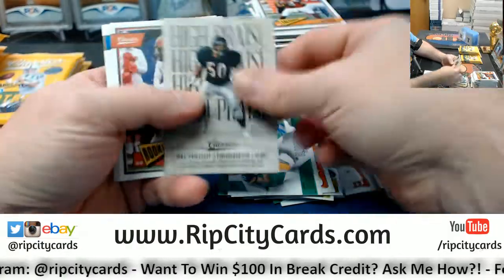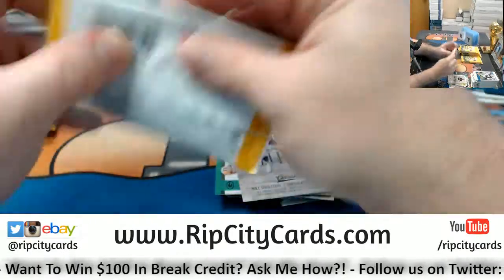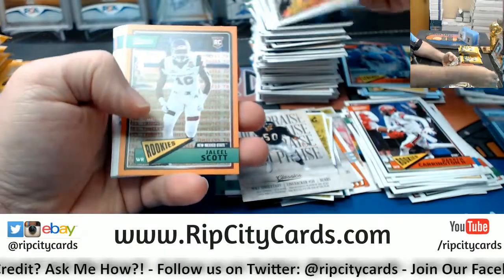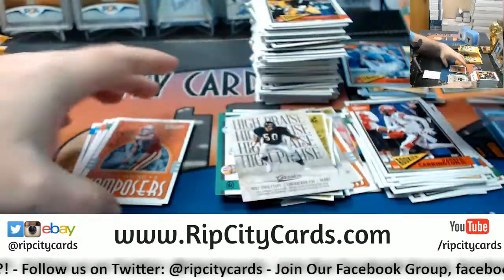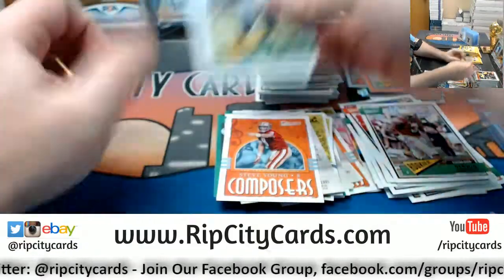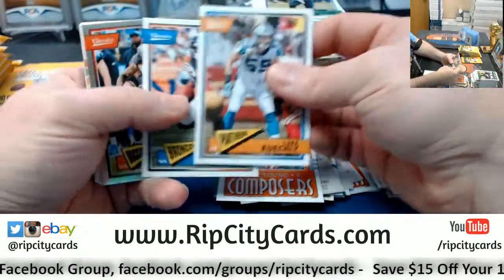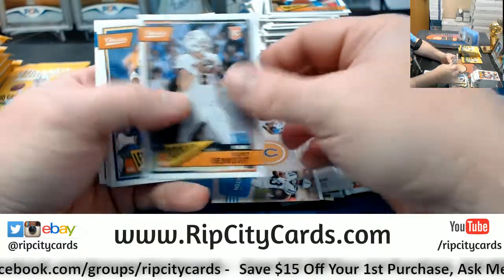Earl Campbell chrome. Darren Carrington rookie. No biscuit. Being said, no biscuit. Jaleel Scott, 25 rookie. Derwin James rookie. Mike Evans, chrome. Kurt Benkert, rookie.